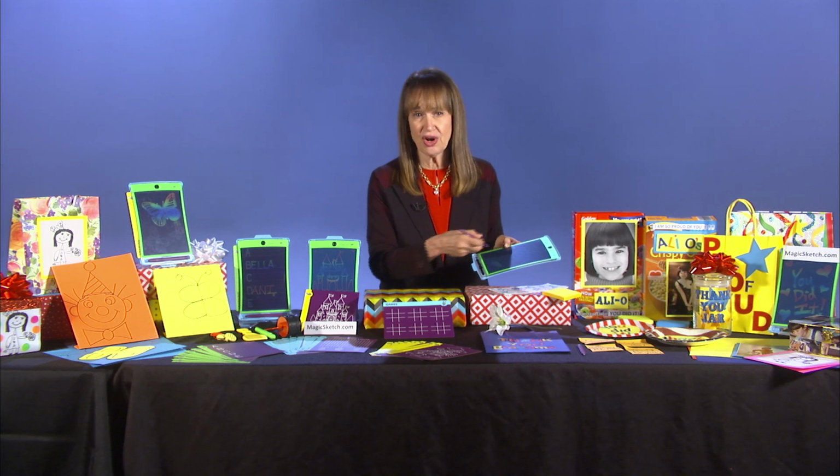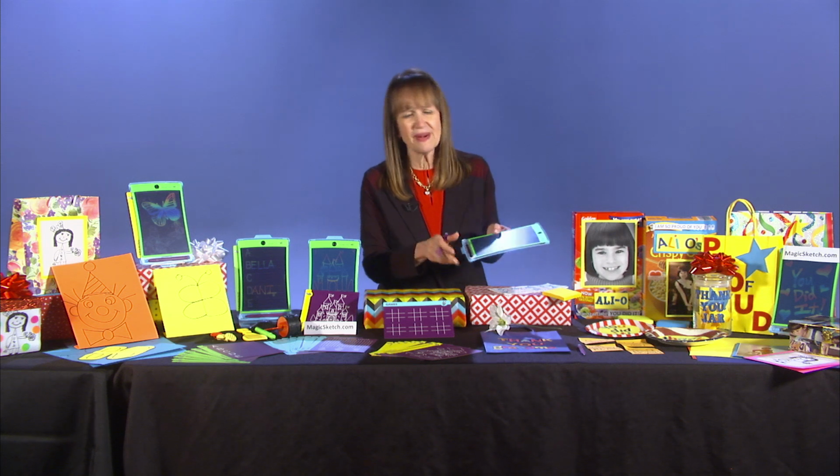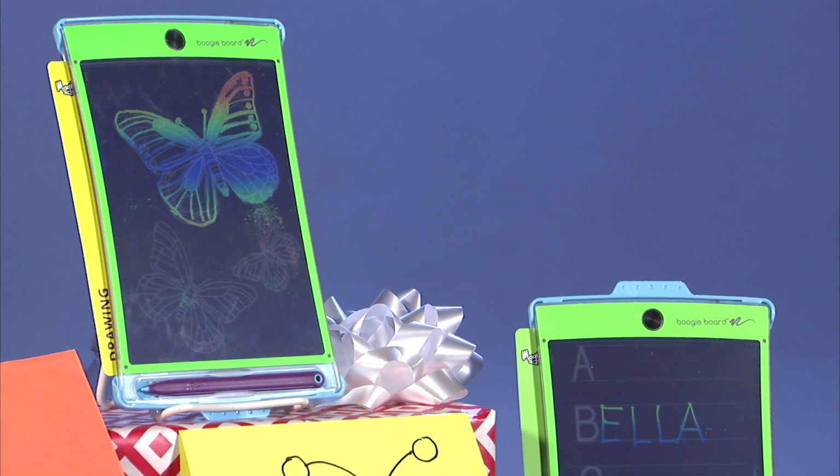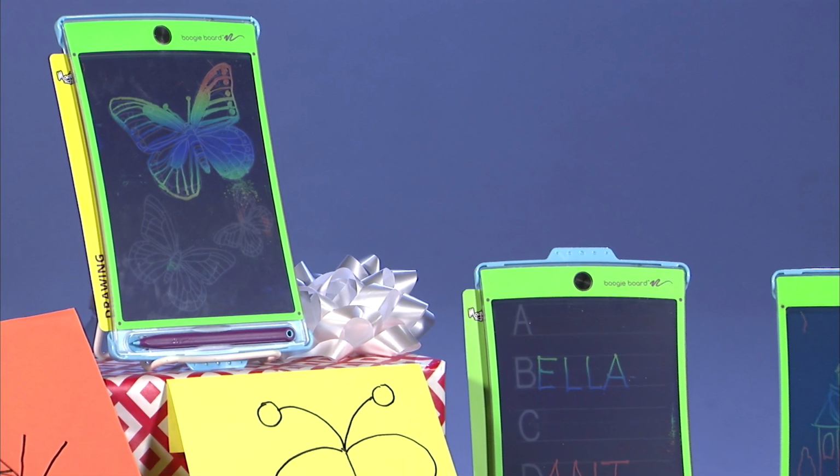So you do your drawing. It's like the good old slate, and it's liquid crystals. The colors come through. It's very engaging. And then you press a button and it disappears. So I love that it comes with all these learning activities.